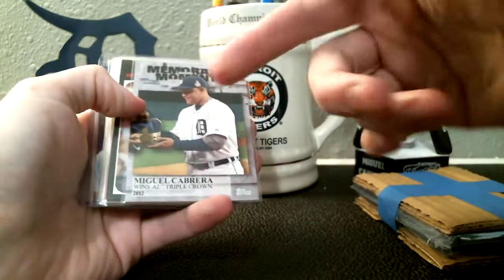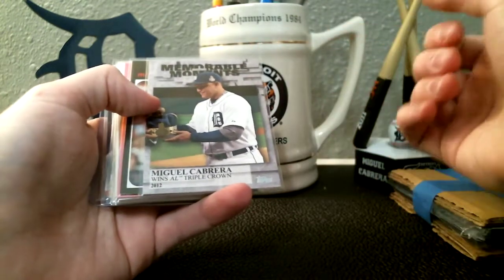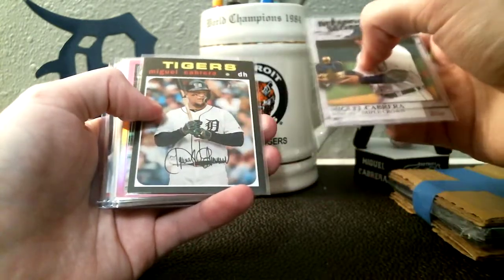And this is actually the first case of it right here, the very first card, the Memorable Moments. Miggy wins the Triple Crown. I have this in a 10, but I needed a raw copy, so this one will go into the Z Folio. Big thank you there.